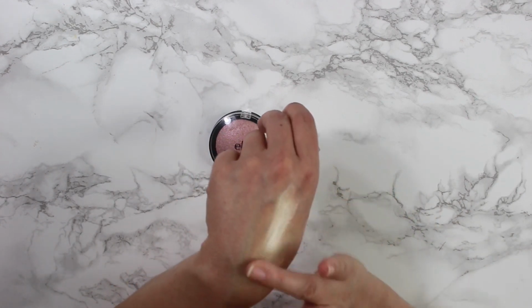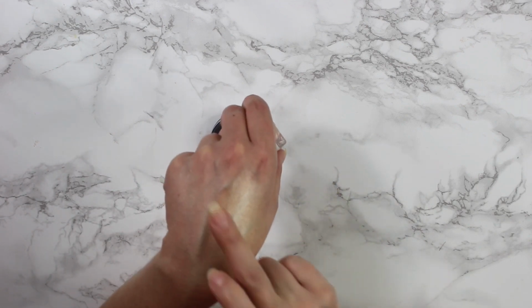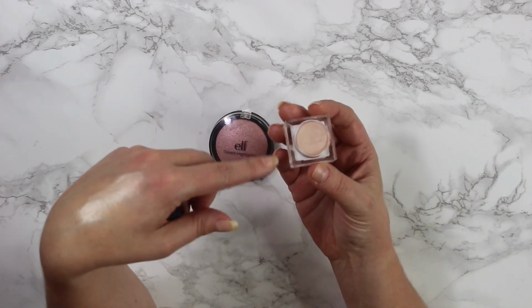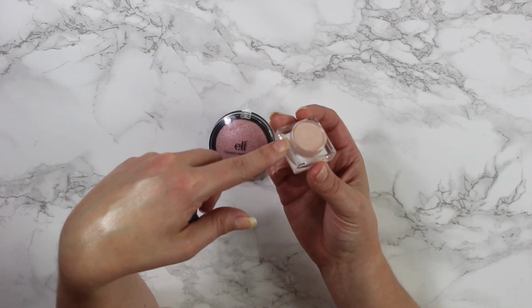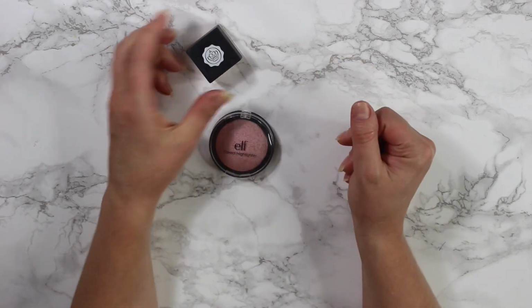You really don't need all that much. So, I don't know. That one's actually kind of pretty. I don't like the fact that it is in a little jar like this because you have to dip your finger in there. So that's a possibility even though it's expired.